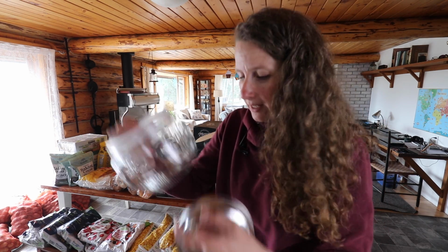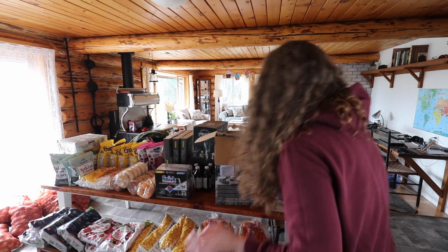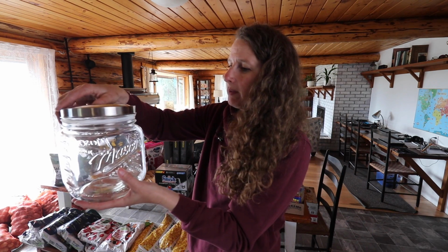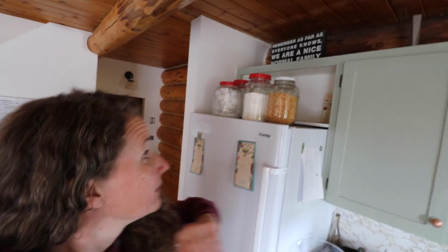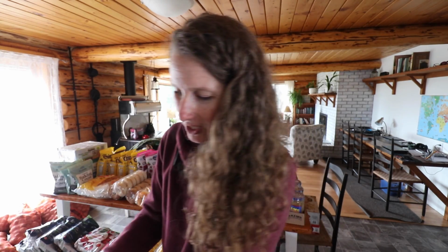I really, really like those. Dan was right, he knows me. Those are really pretty. So I'll be able to trade out all my mismatched jars that I have on the top of my fridge, because I have a lot of my dried goods I'll show you over here on the top of my fridge. And now I'm gonna have pretty matching ones.